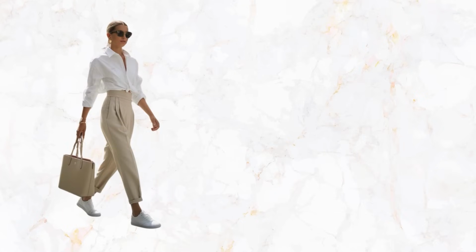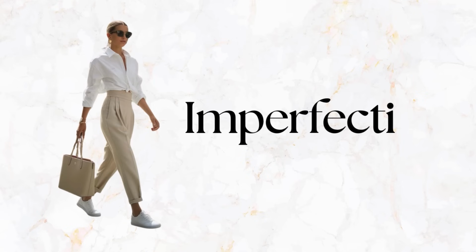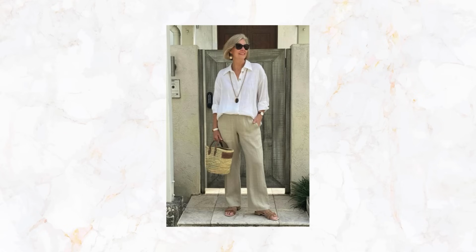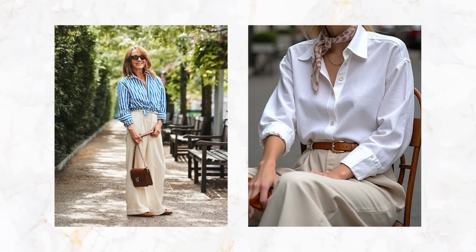Alright, now let's talk about something a little more subtle, but absolutely essential to French style. Imperfection. French women have this uncanny ability to look just right without looking too done. And that's because they embrace what I like to call the off element. There's always something that feels a little undone. A half-tucked shirt, a rolled-up sleeve, slightly messy hair, or no necklace when you expect one.